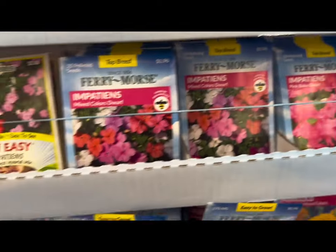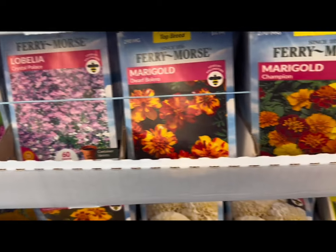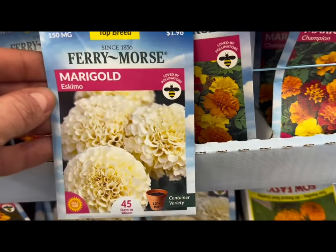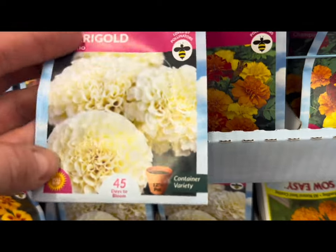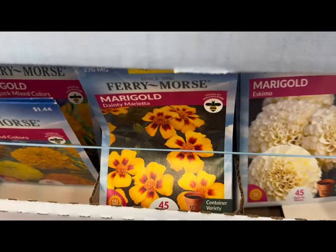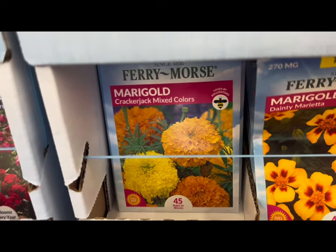Look at all the impatiens. Hollyhocks, larkspur, lobelia, marigolds. Look at all this. Whoa, look at this marigold. Isn't this beautiful? The white, and look at the petals. Wow. They also have the Dainty Marietta, as well as the Crackerjack mixed color marigold.